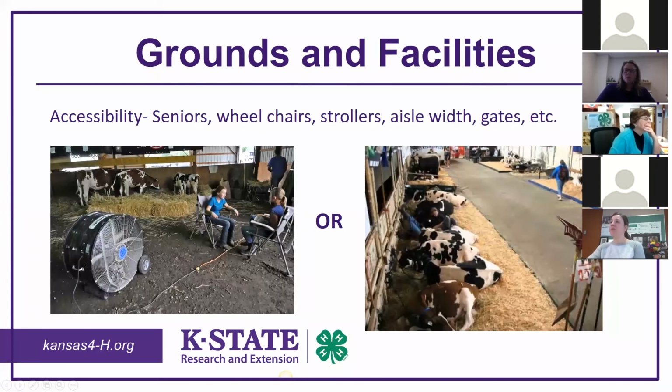And gates. And I will tell you, I never really thought about this until it affected me personally, and I started traveling some fairgrounds with kids in tow and in strollers. And it would apply for wheelchairs, crutches, walkers, etc. So obviously, both of these are very real world scenarios. This picture on the left, I've seen it often, but it doesn't necessarily lend itself well to the general public as they're visiting your barns or your grounds.